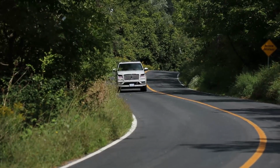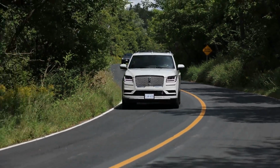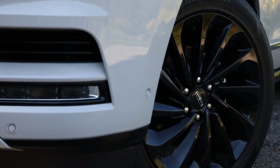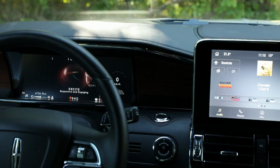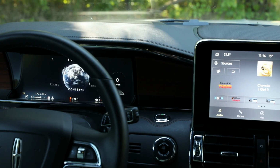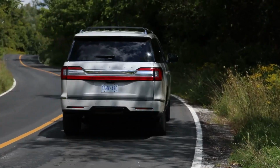We can, and I love the ride quality of this Lincoln. It's very floaty, very smooth. It drives like a very... It's a little nautical. Yes, despite the fact that it has a sport driving mode, which Lincoln calls Excite. Excite, yes. It does change the transmission mapping a bit, but I couldn't really sense anything else.